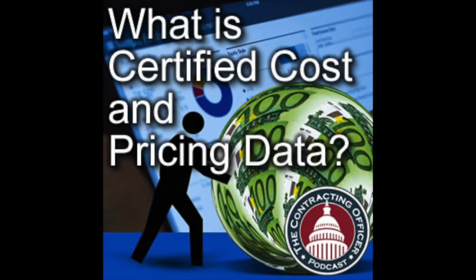So moving along to FAR time. What is this certificate of current cost and pricing data? This is FAR 15.406-2, and it specifies what a certificate of current cost and pricing data must say. And I'm going to paraphrase, but it says, I certify that to the best of my knowledge and belief, the cost and pricing data submitted in this proposal are current, accurate, and complete.